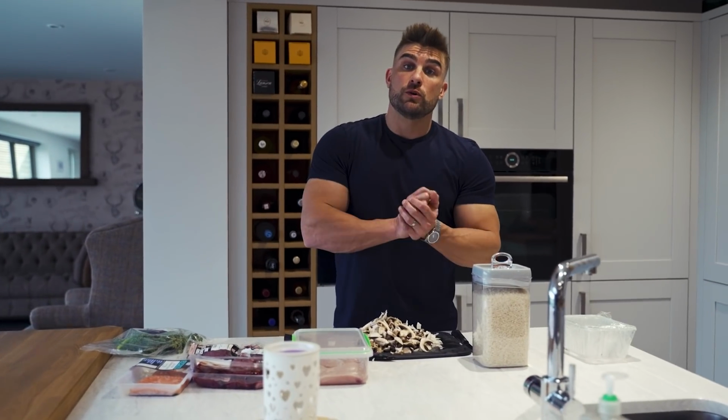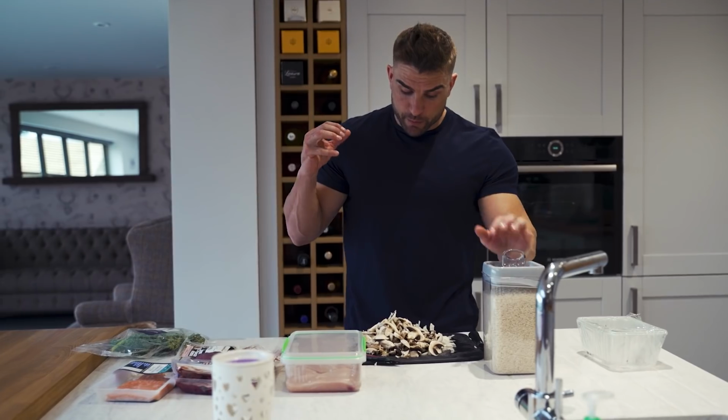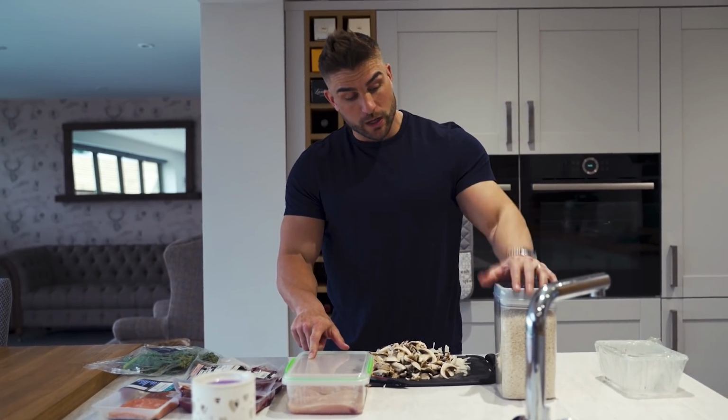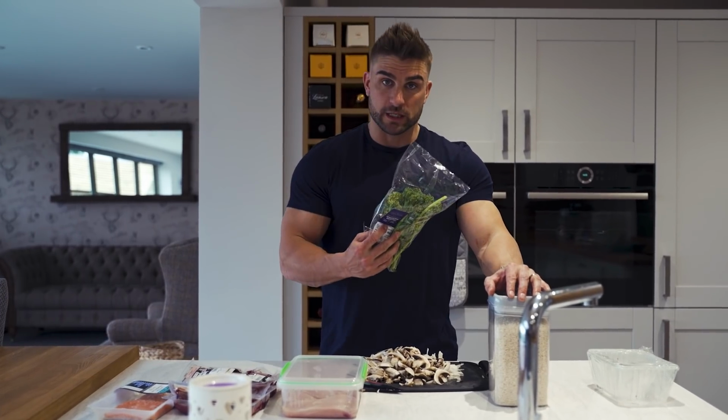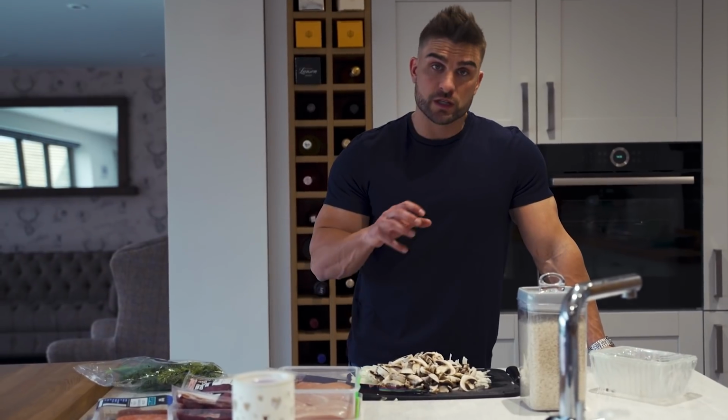So this is meal 2 of the day. Like I said, I'm going to show you meal 1 when I cook it in the morning. But we've got a lot of mushrooms, onions, chicken, white rice, tender stem broccoli. So the first point of call is cooking off or browning off my onions and mushrooms.